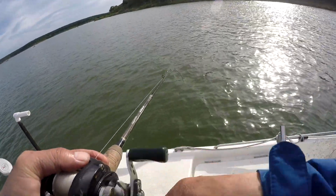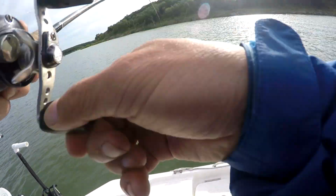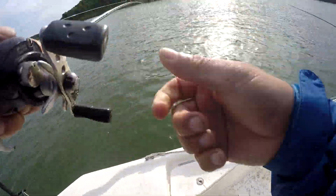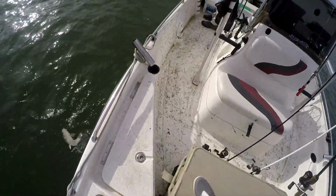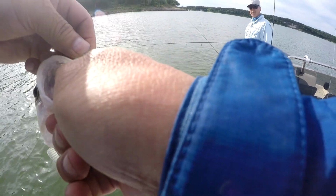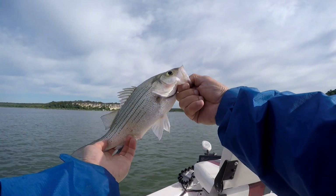I'm twisted. Boy, I got a fish. Yep, I got a fish. Thought I was twisted. It's a small one. Well, it wasn't that small. He just wasn't a fighter. Thought I was all twisted funny. That's sand bass. I'll take him. He's 12.